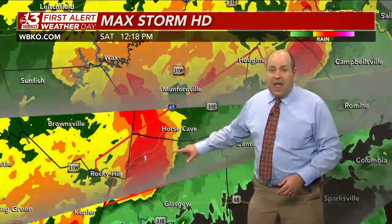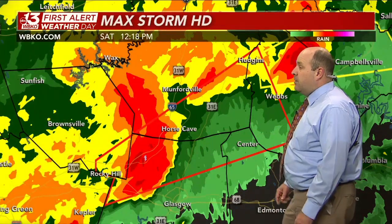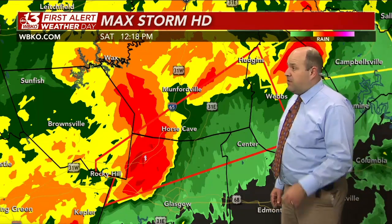This thing is absolutely racing along at 70 miles an hour to the east-northeast. So that's going to put it into LeGrand and also toward the center community within, I would say, the next 15 minutes, given that rapid movement.